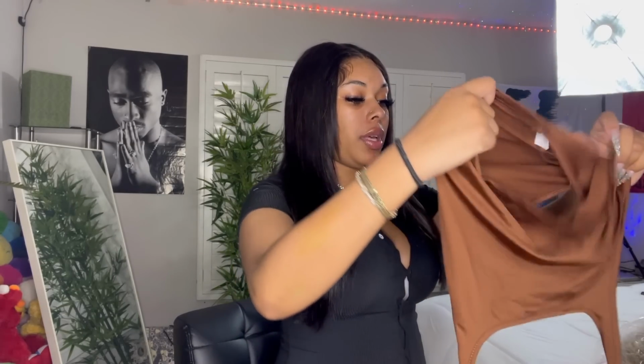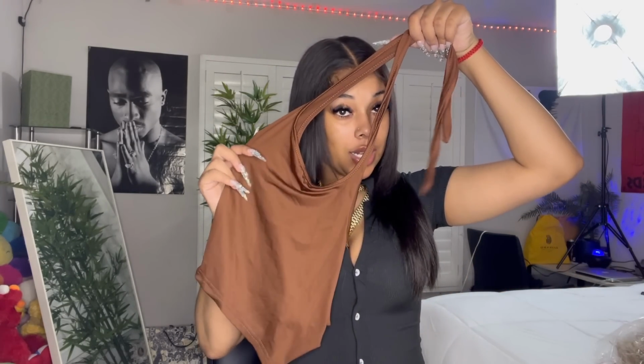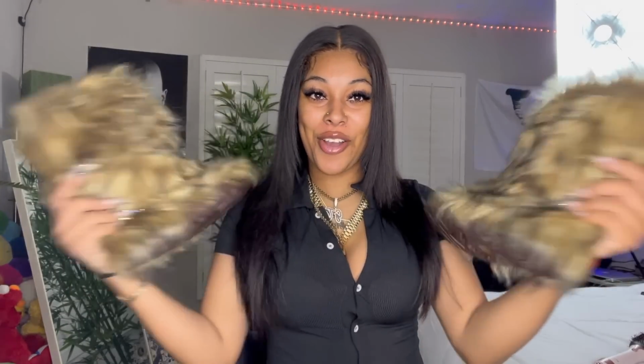Next item is this halter top that goes around the neck with this little skirt. It's a little chocolate skirt or whatever. So I'm gonna go try this one as well. Next, we got these fur boots. They look super flat right now. These are so cute. So yeah, let me go try this stuff on.